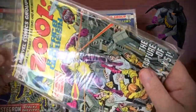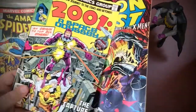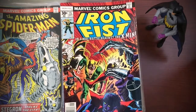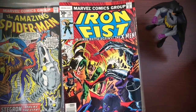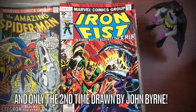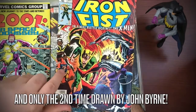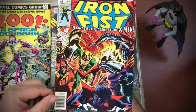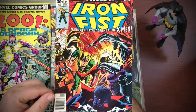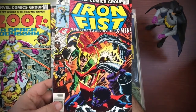And are there 2 of them in here? Is it 2 of the same thing? No, the other one is Iron Fist 15 with a fairly early appearance of the X-Men outside of their own title. With Wolverine in this costume. I think he got that costume from one of the Imperial Guard. And he only wore that costume in a few issues, like 1 or 2 or 3, including this one. Huh.